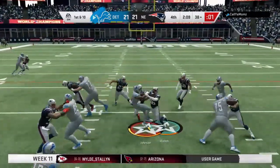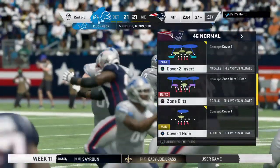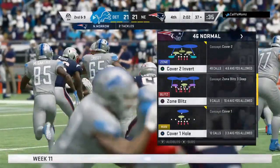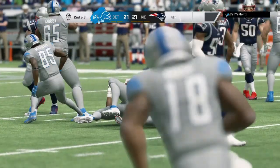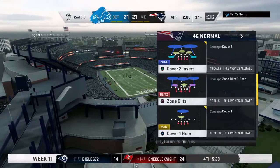A first down carry here for Johnson. Just a yard on the first down carry, so it's 2nd and 9. Getting down to the good stuff, all tied with 2 minutes remaining on EA Sports.